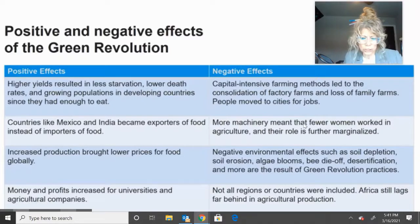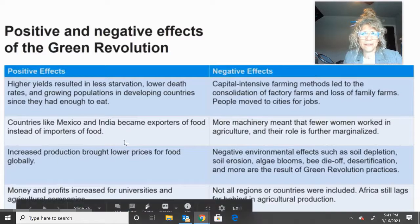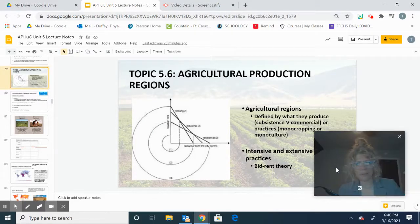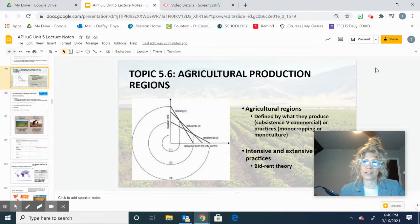All right, guys, it concludes 5.5. I told you to go fast. Whoop, whoop, here we are, 5.6, y'all, moving right along. And this standard probably goes faster than any of them.